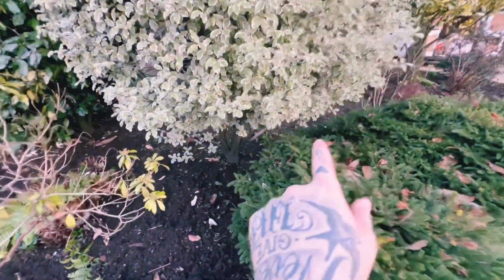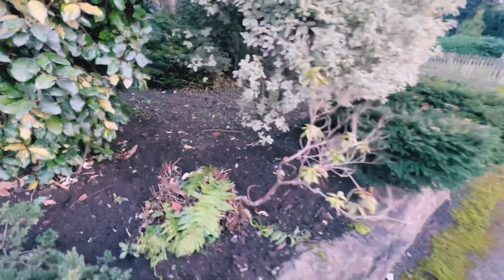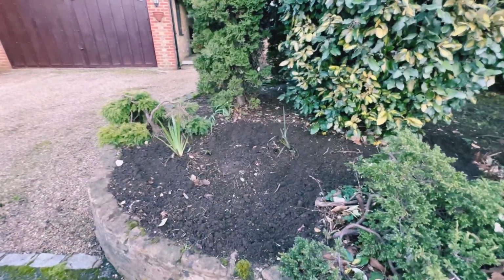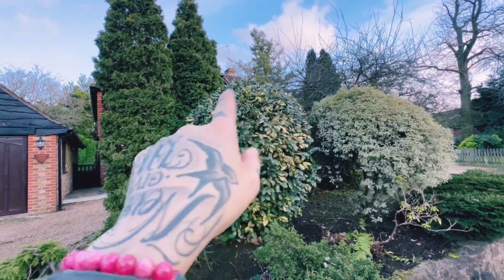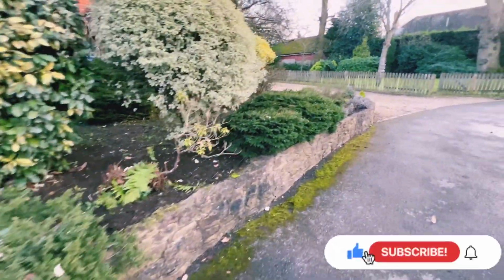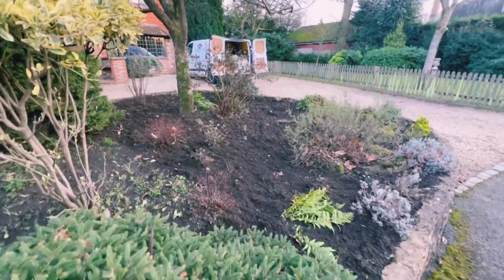Again, all in here needs to be properly weeded. I've gone through and just again taken the worst out of this front section here, but there is a little bit more detailing to do in here. And then we gave that a little bit of a round off as well. So all in all, it looks okay. It looks a bit better than it did. And then I can finish this off next time I come.